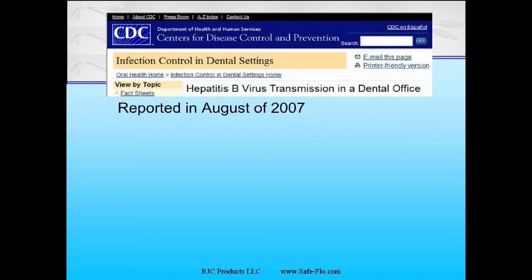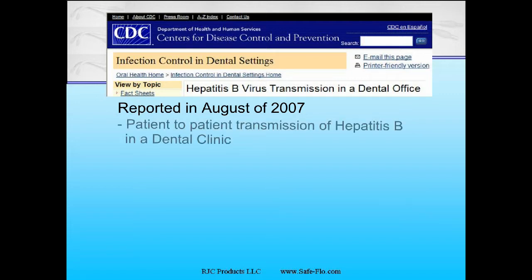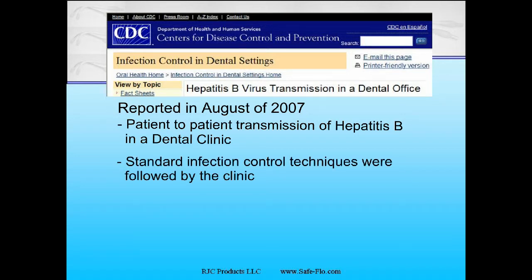In August of 2007, the Center for Disease Control published a report regarding patient-to-patient transmission of hepatitis B in a dental clinic. The incident involves a patient diagnosed with hepatitis B after undergoing surgery at the dental clinic. Molecular epidemiologic techniques indicated transmission of hepatitis B between the 2 patients. When investigators visited the dental clinic, they determined the clinic routinely followed standard infection control techniques. The actual source of the cross-contamination was not identified by the CDC.